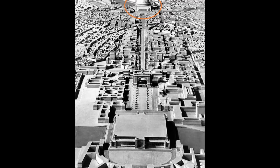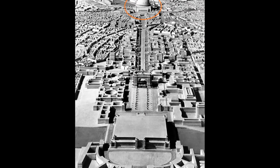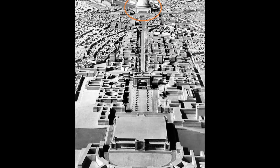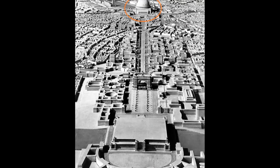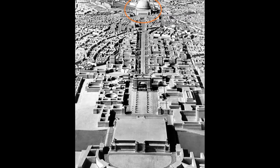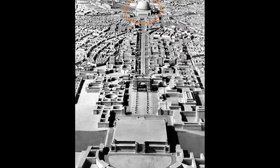The large open forum known as the Großer Platz or Grand Plaza, with an area of around 350,000 square meters, that's 3,800,000 square feet, situated at the northern end of the Grand Boulevard, would have been the centerpiece of the proposed project.